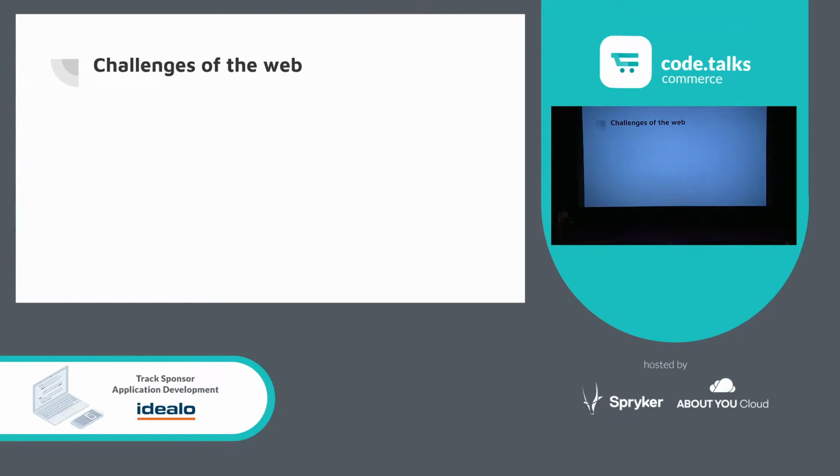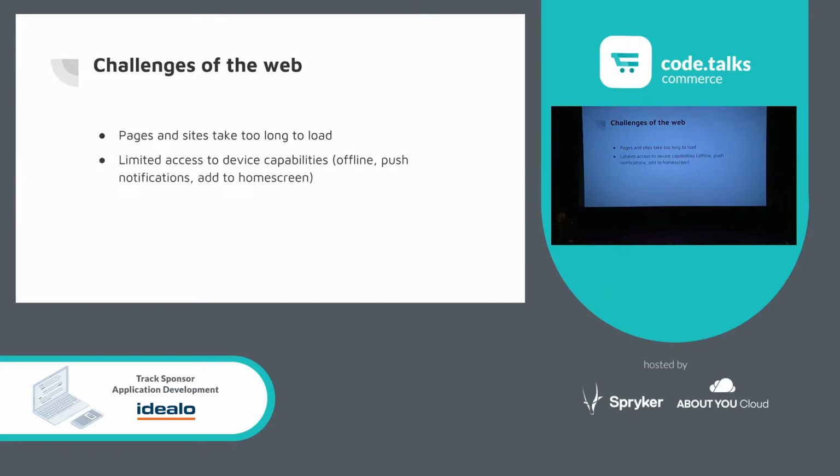So what are the challenges we're facing currently on the web? One, pages and sites take too long to load. We already know that. Secondly, limited access to device capabilities. On the web, we don't have access to offline. We don't have access to push notifications.